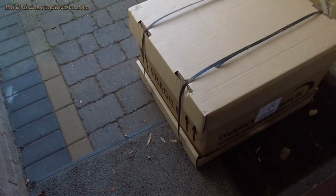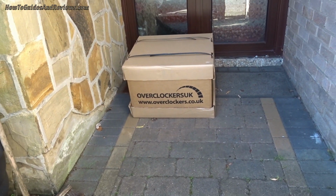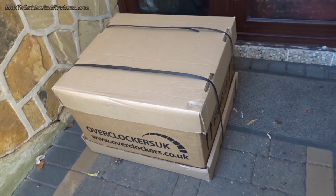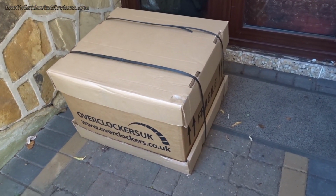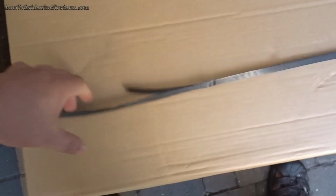And that's the OverClockers PC delivered. There you go, that's what the box looks like. OverClockers UK logo all over it. It's actually the same as the box I bought 3 years ago, when I last bought one from them. It's quite light, even with one hand I can pick it up. Fragile, of course, don't want to drop.